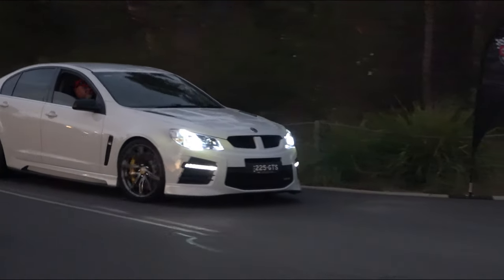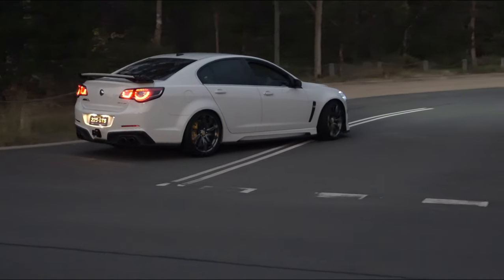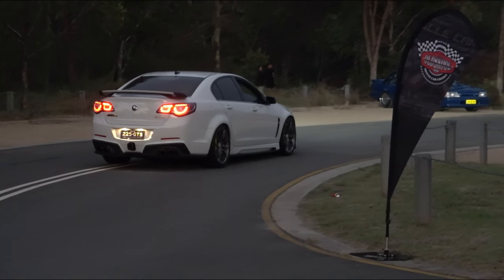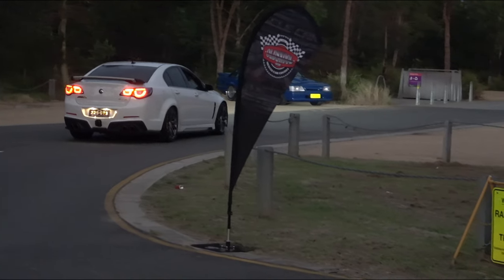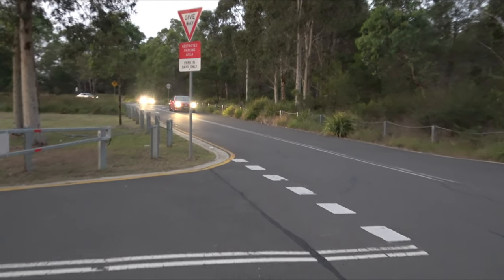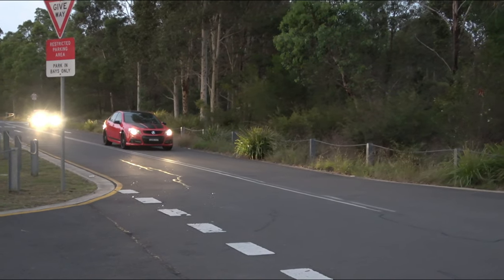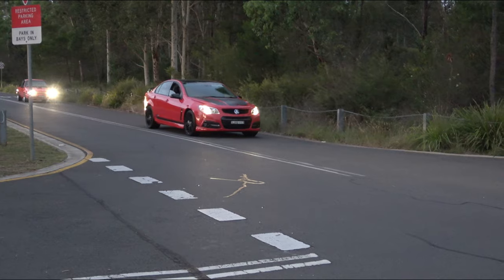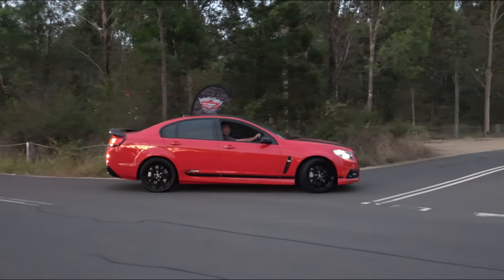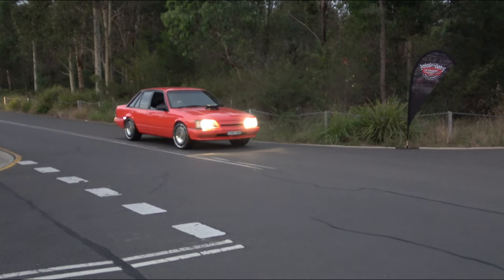Beautiful HSV, GTS. It's nice burble. Please turn off that music. Looks nice and fresh. Commodore, ladies and gents, in the red and black. Beautiful. And behind them we've got the VK in red.